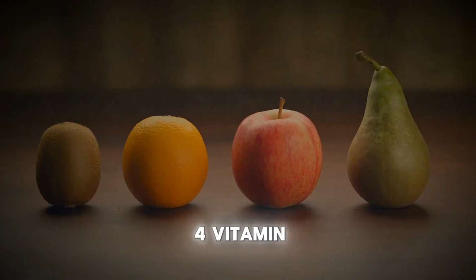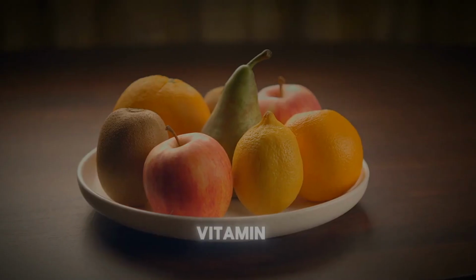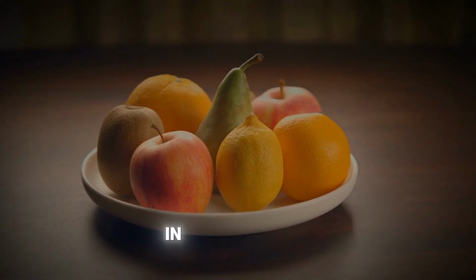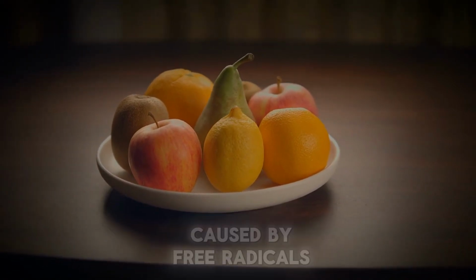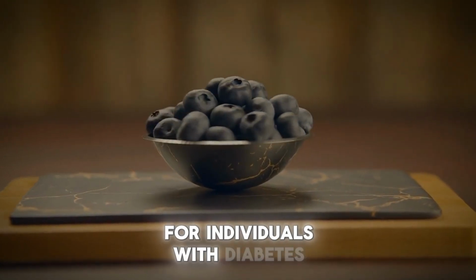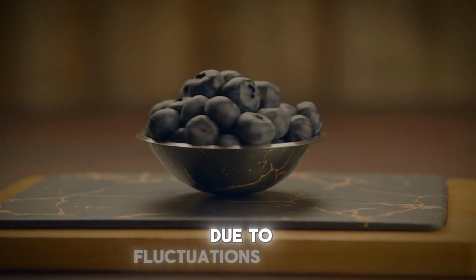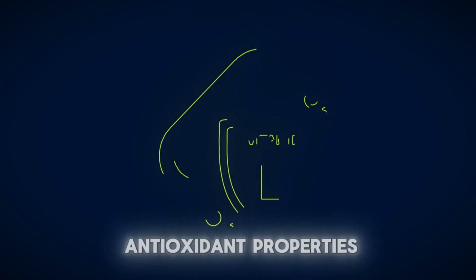4. Vitamin E, protecting cells from free radical damage. Vitamin E, a powerful antioxidant, plays a critical role in safeguarding cells from oxidative stress caused by free radicals. This nutrient is particularly significant for individuals with diabetes, who may be more susceptible to oxidative damage due to fluctuations in blood sugar levels. Antioxidant properties.